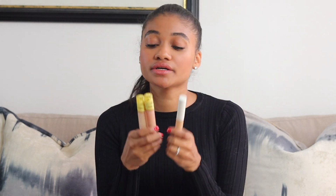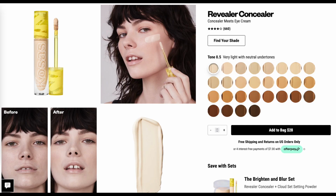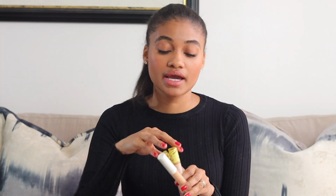Okay, next let's do concealer. I have the concealers here, and just to get this out of the way, in the Kosas one I have the shade 6 and 7, and in the Ilia one I have the shade Chai. Now these are definitely very, very different formulas, so we gotta talk here. I actually like both of these, but there's just a difference here.